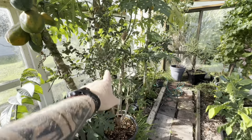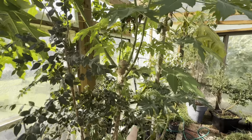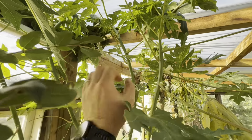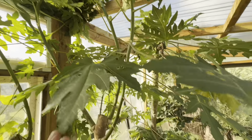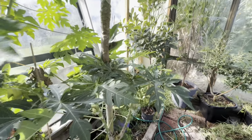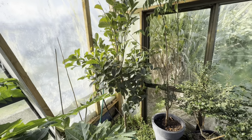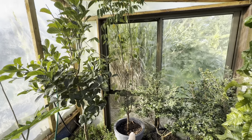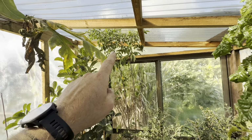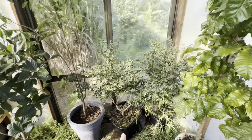Another jaboticaba in the middle here, and different types of papaya. Now, interestingly, I chopped this back a few months ago, and already we've got fruit setting at the top, so pretty cool. Got some chilies down below still going. More papaya, jackfruit in the corner. Hopefully that jackfruit's gonna start fruiting. Got a star fruit here, carambola. A little bit tall at the moment, but hopefully plant that one out in spring.